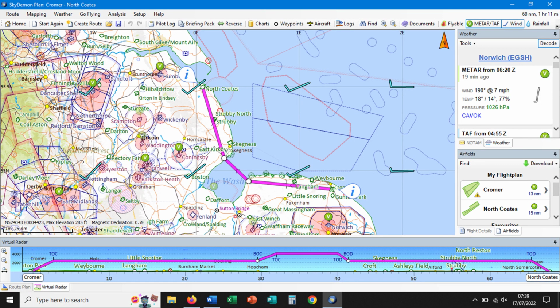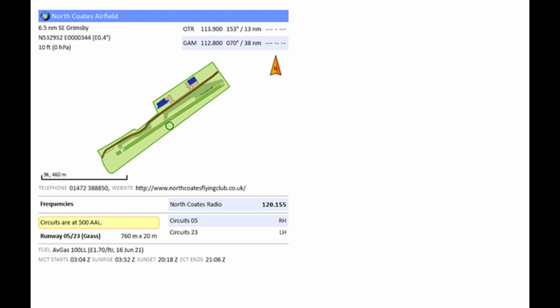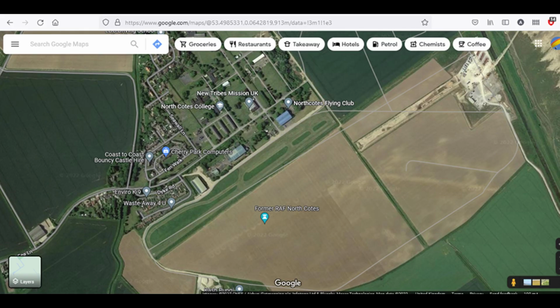So here's some of my planning resources which I use. I use Sky Demon to get the basic route to my end destination. I'll then copy this route down onto my chart, so I've got it written down on the chart, and then I'll go in and use the Sky Demon plate and Google Earth to get a sort of better view, although you've got to watch out, Google Earth images are quite often out of date.